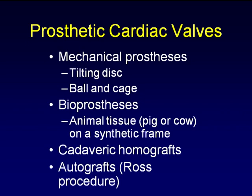So just to go through prosthetic cardiac valves. Mechanical valves come in basically two forms, some type of disc, tilting disc being most common, and in the olden days, the ball and cage. Bioprosthetic valves are animal tissue, and it's important, they're on a synthetic frame. Some folks have the misconception that this is an animal valve that is removed from a probably unwilling animal and placed directly into a human, and that's not the case.